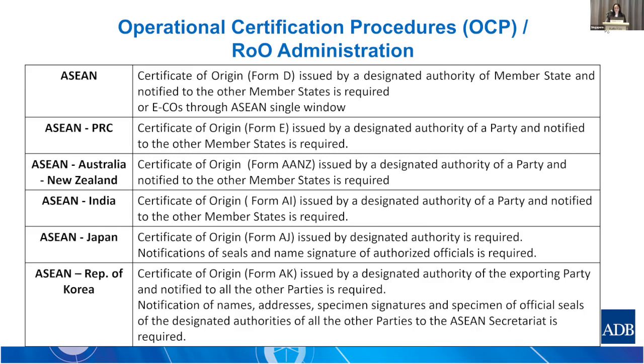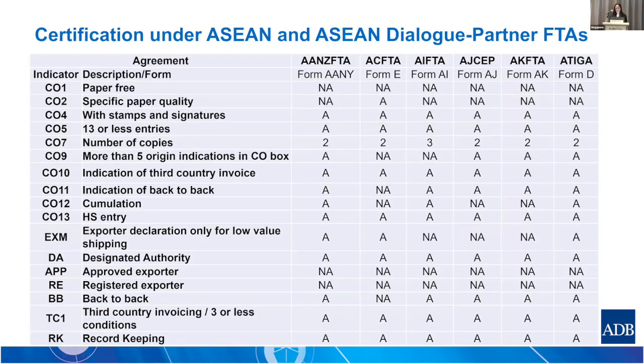In ASEAN, we know that, as we have also discussed over the last few days, we are making progress towards these certificates of origin submitted through the single window, but we also know that it's applicable for the moment in 4 countries. So we still need progress, and we still have a lot of varieties of different rules applying. To illustrate this, I will show you, for the same agreements, the differences between not only certificates, but between those different operational procedures.